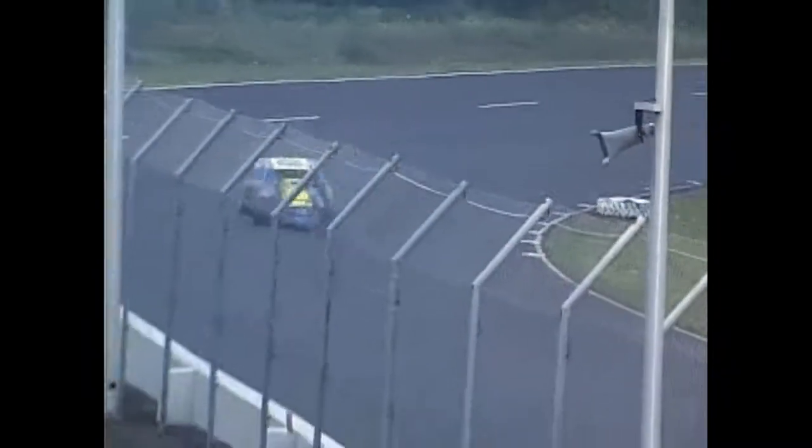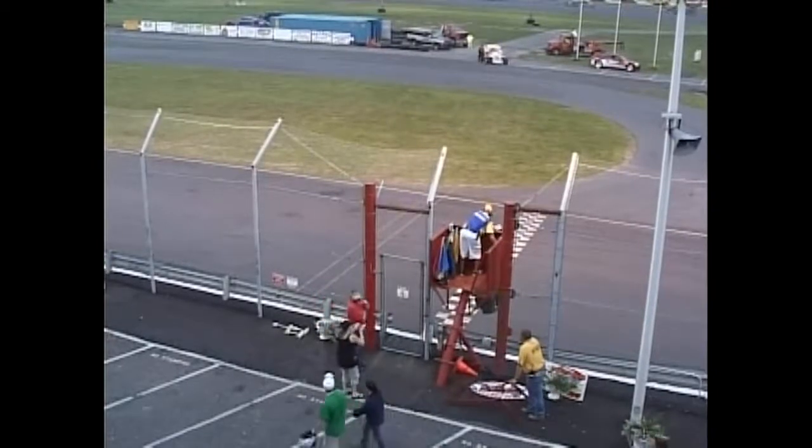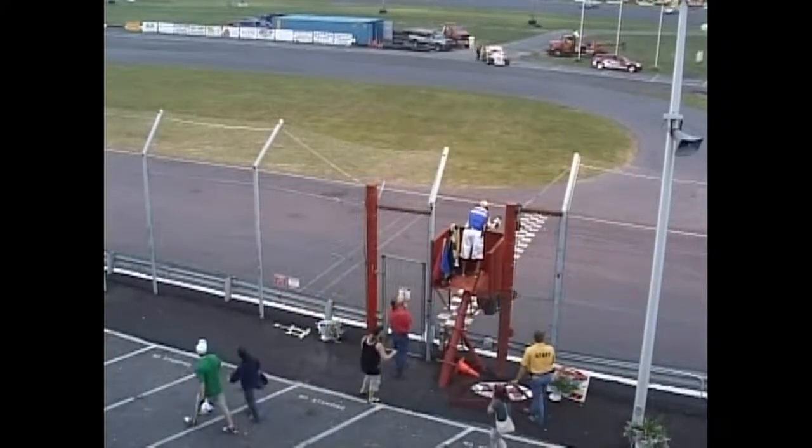Feeling no heat from any cars around him. You're going to three and four. Chris K.A. wins for the first time in his modified career. Chris K.A. wins it. Second spot, Brian Trim. Third, Jason Durgan. Fourth, Patrick Green.